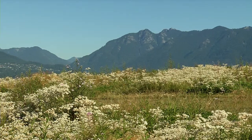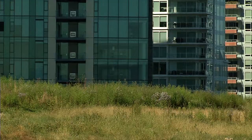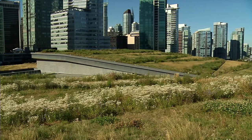I think it's really cool that there's a whole community of flowers and grass and honeybees that are up here. I don't think a lot of people know about what is up here. It's a natural habitat in downtown Vancouver. We don't do a lot of maintenance on the roof itself. It's really not meant to be a park or a golf course or anything like that.